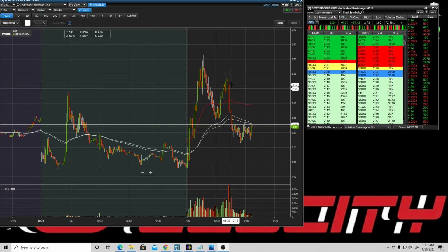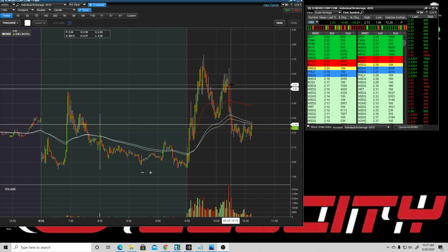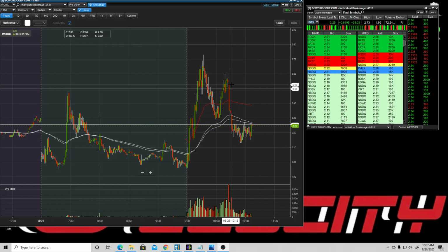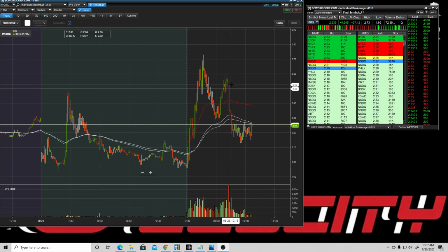There was inventory, there were borrows going around. A lot of my long losses this month have been stocks that were hard to borrow. There were no borrows, but on Works it was pretty much a cheap, free borrow all morning. And so there's definitely shorts in here. But again, we just had some follow through on Works. So yeah, back to my point.